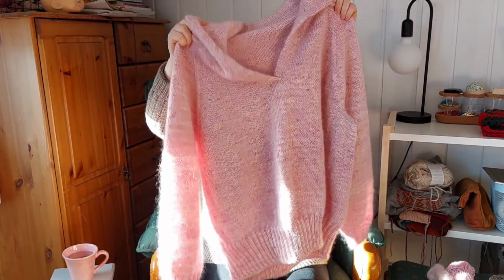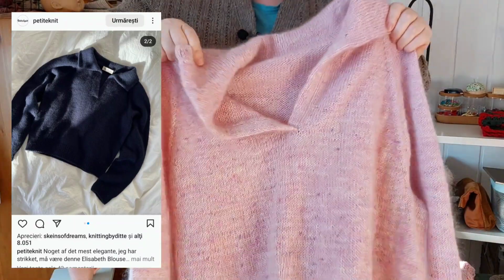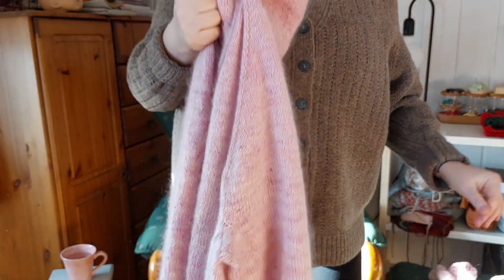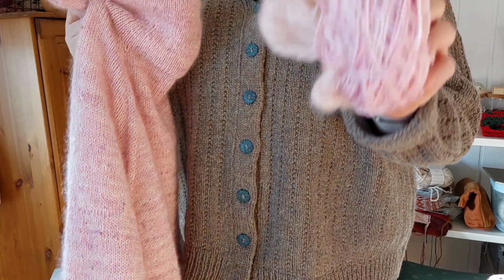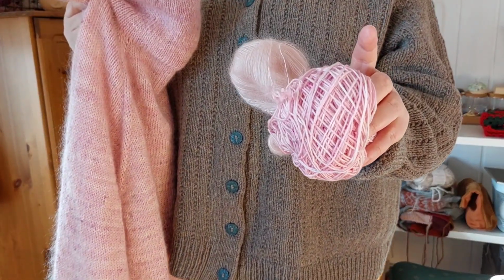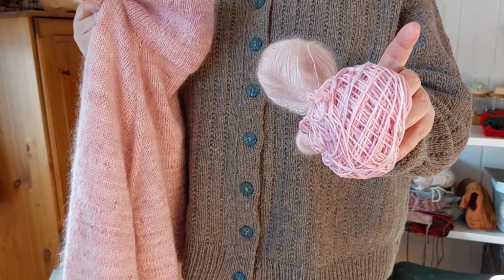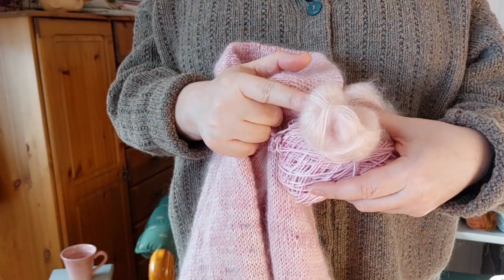Okay, I don't know if you can see. I will come close. Let's talk about a little bit of this. So the yarn I was using was this hand-dyed yarn from a Norwegian dyer that is called Unique Garn. And this is Filcolana Tilia mohair.